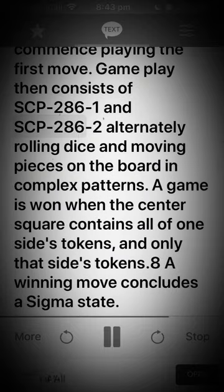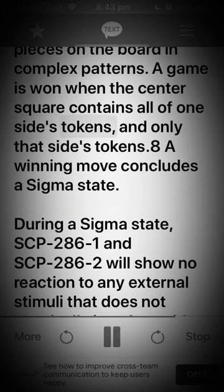Gameplay then consists of SCP-286-1 and SCP-286-2 alternately rolling dice and moving pieces on the board in complex patterns. A game is won when the center square contains all of one side's tokens, and only that side's tokens. A winning move concludes a Sigma state.